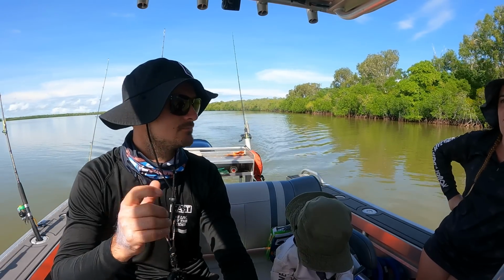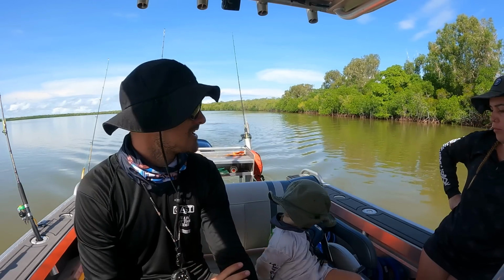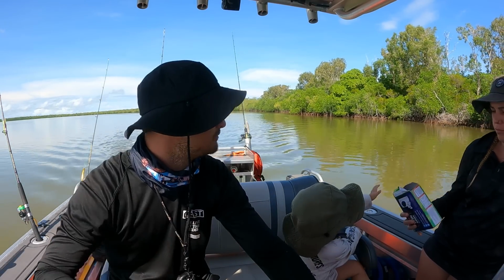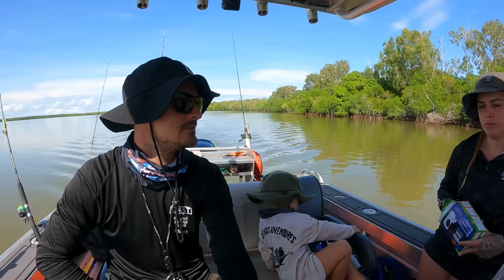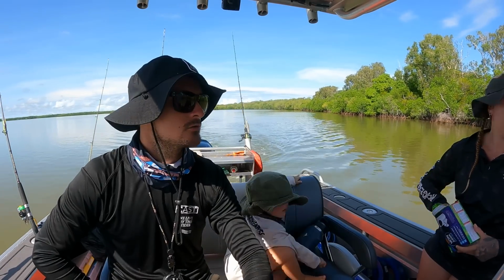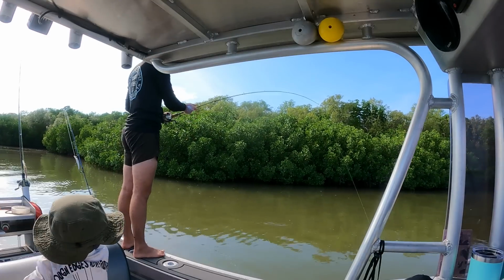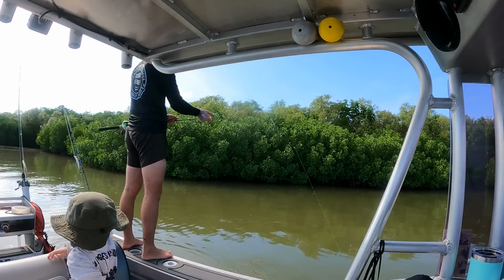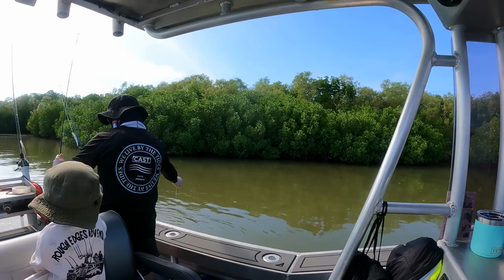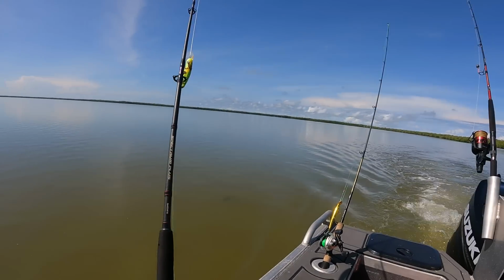I've tried plastics, big plastics, paddle tails, small little fellas to match the hatch. Tried hard bodies, tried bombers, we tried bloody vibes. Don't know. Got one queenie and one catfish. Never caught a catfish on a lure before. What is it? Oh, look at that big mud crab there.